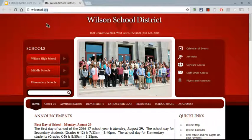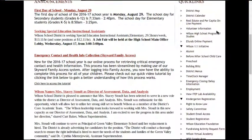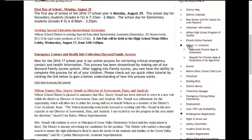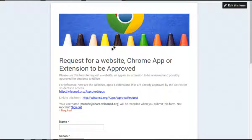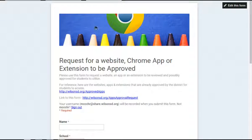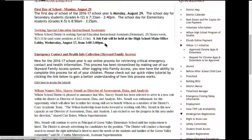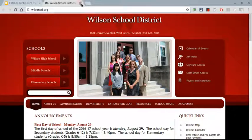So if you just go to wilsonschooldistrict.org, and go down towards the bottom, again, beyond the quick links, if you click on the arrow next to the Wilson One-to-One initiative, we have a list of approved apps and Chrome apps and extensions that can be installed by students. And we also have a form that allows anyone, a teacher or student, to fill out a request to unblock a site or application that may be useful in the classroom. It would be reviewed, and if approved, then it will go on the approved list of apps and extensions.